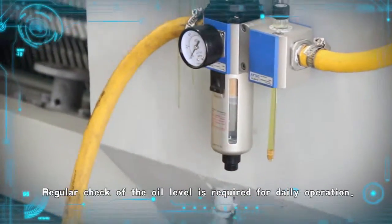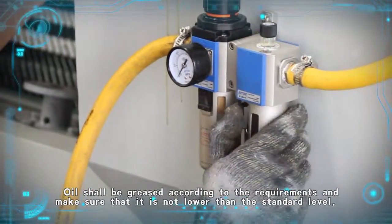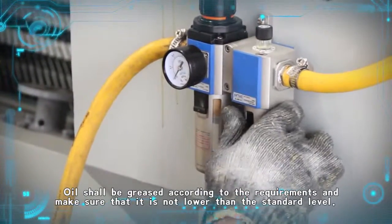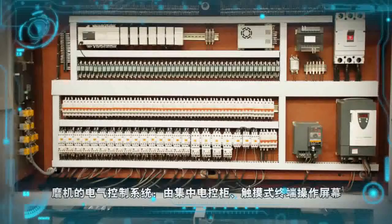Regular check of the oil level is required for daily operation. Oil should be greased according to the requirements, and make sure that it is not lower than the standard level. 3. Introduction to electric control system.